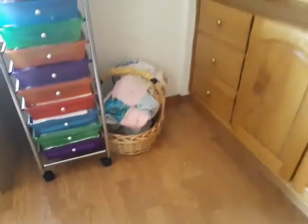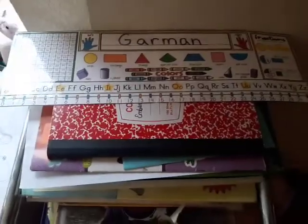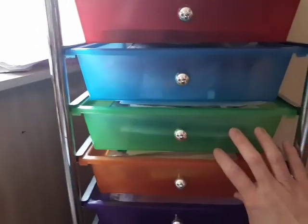Then we have a random basket with junk in it. And then this is where I just keep a lot of the books that I want to read eventually. And I made this for my first daughter years ago. So it's been kind of helpful for each kid after. And then these, I got this initially to do work boxes, but it never worked out. So I keep 2 drawers per kid. And so far, what ends up happening is their artwork or finished work gets put in.